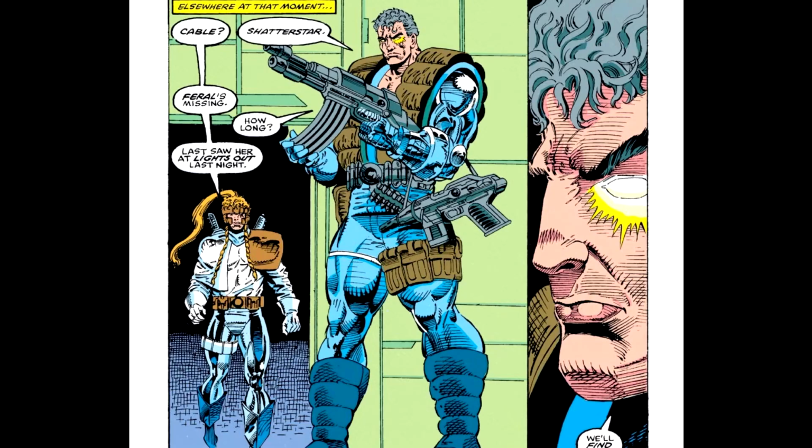And then we cut to Cable and Shatterstar because, yes, once again, more mutants, more sales. "Farrell's missing. How long?" "Last saw her at lights out last night." "We'll find her." Saying, we're going to have some more mutants in this book. And Cable, of course, has got the old 90s setup there with bigger guns than anything you've ever seen, because that was the 90s, and it was pretty cool, I have to say.